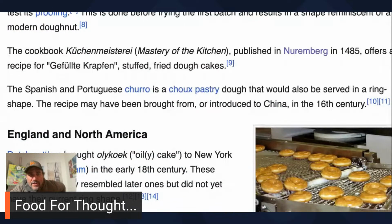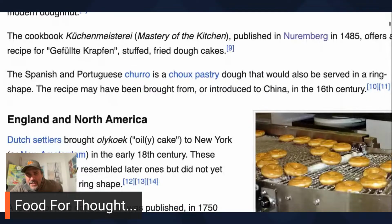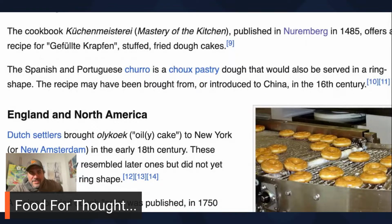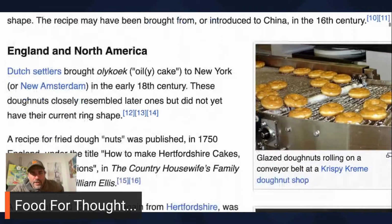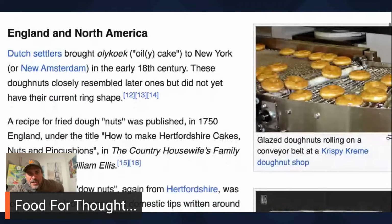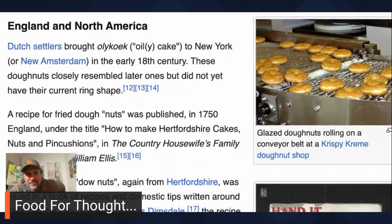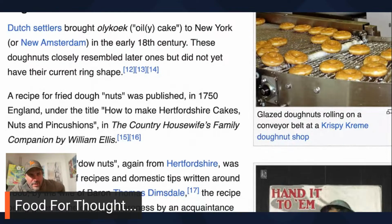And then there's the Spanish and Portuguese churro. I didn't think about the churro. So it's like a fried dough that would be served in a ring shape. The churros I have seen have been stick shaped. And the Dutch settlers brought the oily koek to New York or New Amsterdam in the early 18th century. These donuts closely resembled later ones, but did not yet have their current ring shape. I mean, I feel like the ring shape is pretty important.